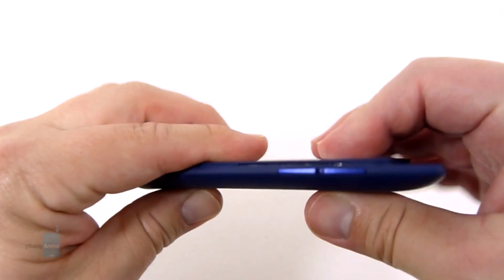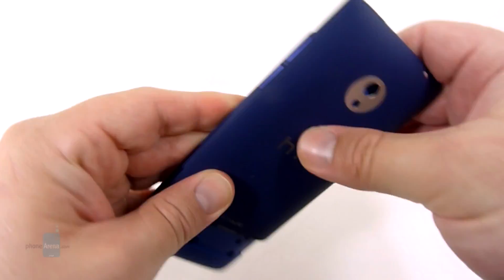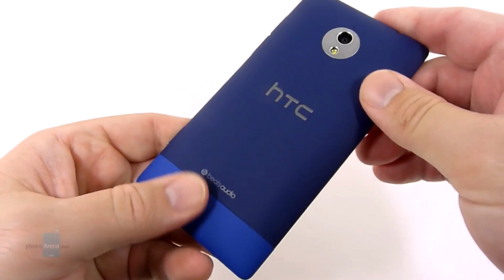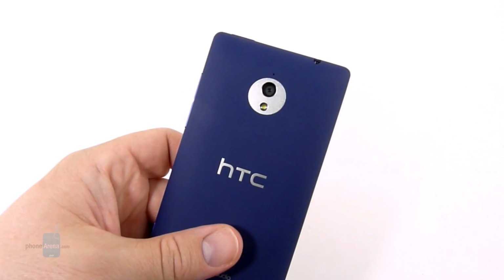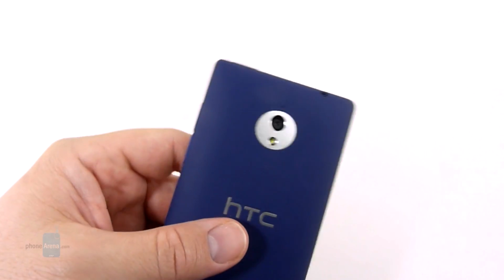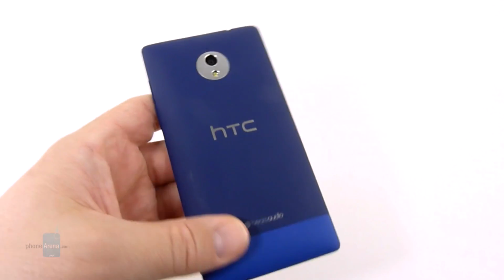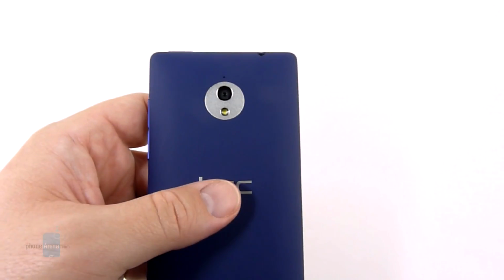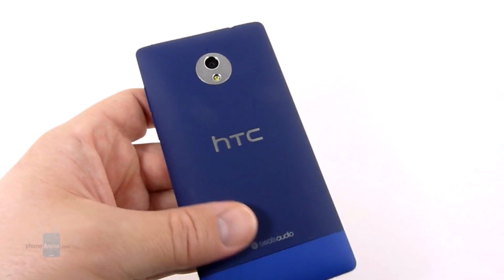But as you see, getting that back panel off is very difficult, and it took us a little bit to figure out exactly how to do it. We're a little bit embarrassed to say we actually had to look it up, which is not really that common for us. But nonetheless, it does come off. It is very, very sturdy, we'll say, so it's not something that's going to be popping off anytime soon.